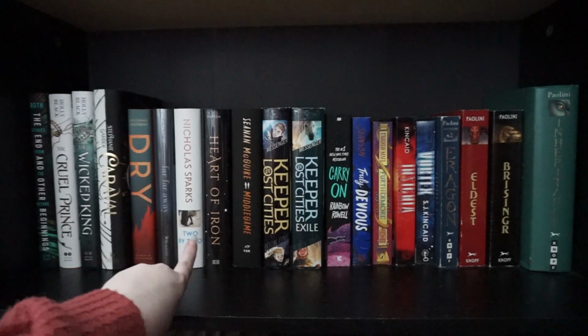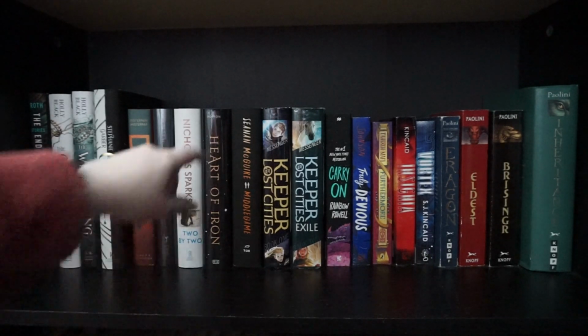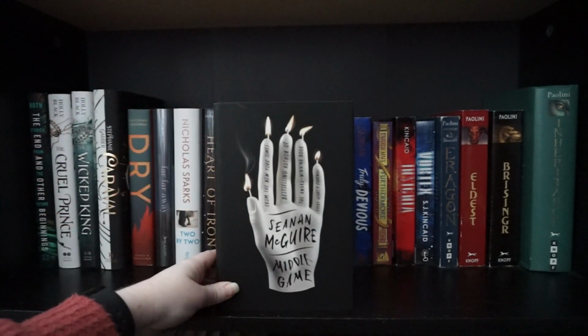Then I have 2 by 2 by Nicholas Sparks. Heart of Iron by Ashley Poston. I really like Ashley Poston. Middlegame right here, which was really hyped last year. I got this as a gift for Christmas and I'm so excited to get to it.